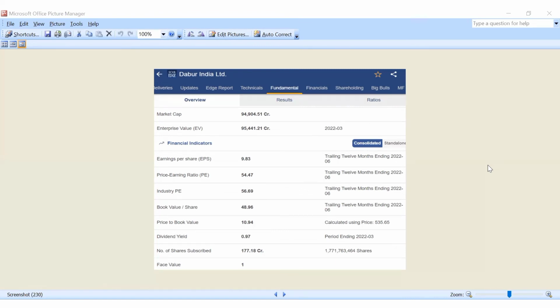Dividend yield. In FY22, the company proposed an interim dividend of rupees 2.5 per share and a final dividend amounting to rupees 2.7 per share. Dividend payout ratio stood at 53% for the year.